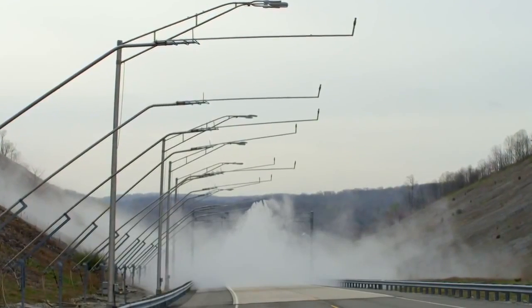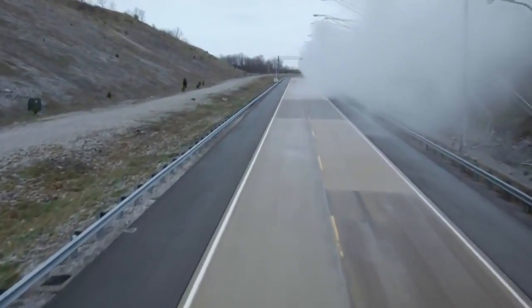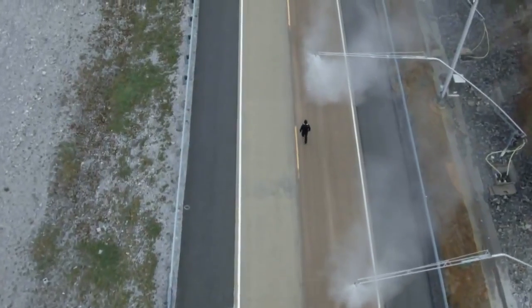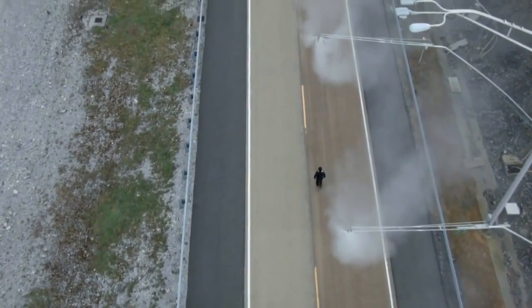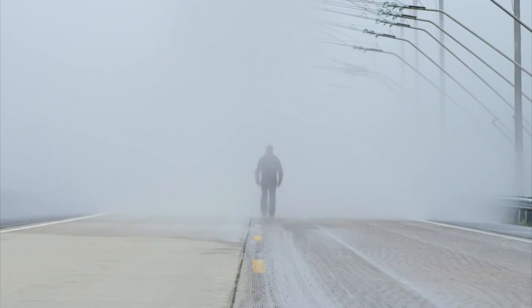This is the Virginia Smart Road, a 2-mile highway designed to test vehicle and traffic systems in different sorts of weather. However, we're going to use it to take a short diversion and answer a question I've often wondered about. If fog is made of water, then why isn't it clear? Why is fog white?